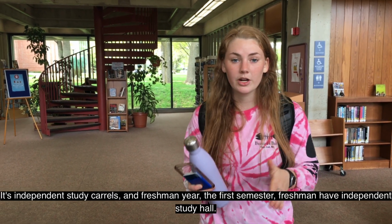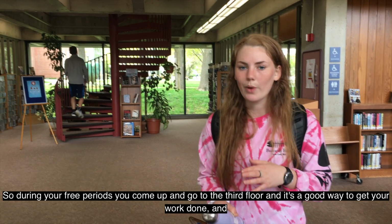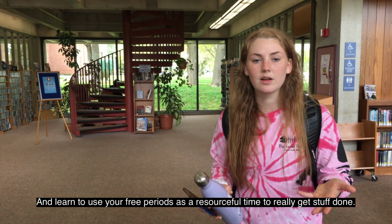And freshman year, the first semester, freshmen have independent study hall. So during your free periods, you come up, you go to the third floor, and it's just a good way to get your work done and learn to use your free periods as resourceful time to really get stuff done.